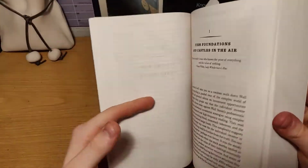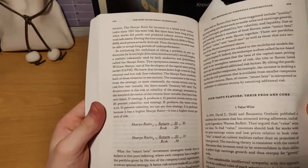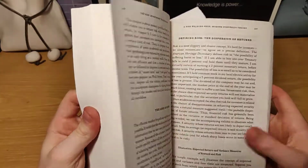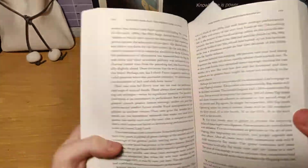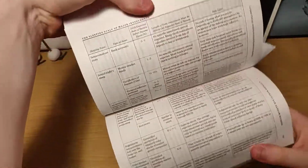The text isn't too small, it's not too big, so it's just a rather moderate size. So he has a lot of formulas and diagrams where he explains what everything is, Burton. And this is how the book looks like on the inside.